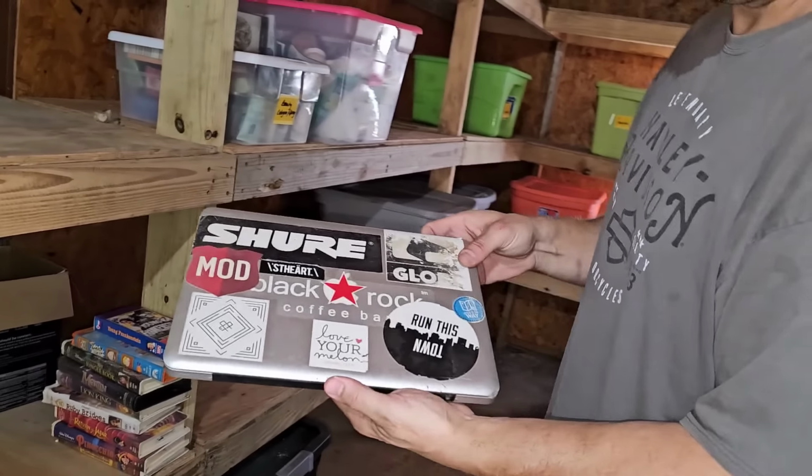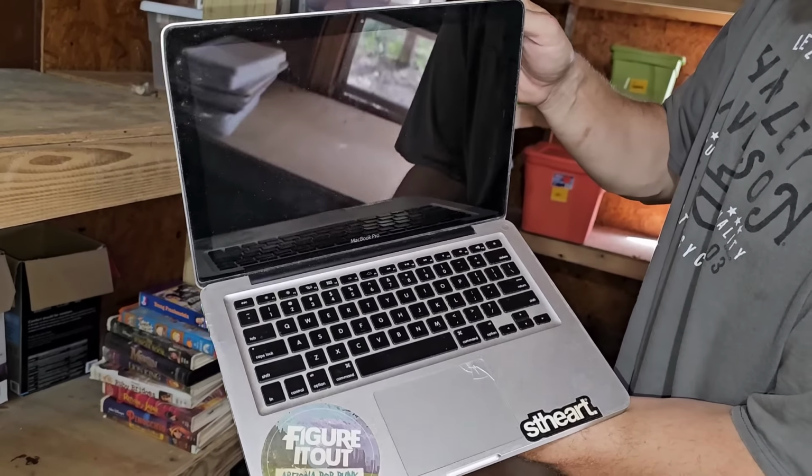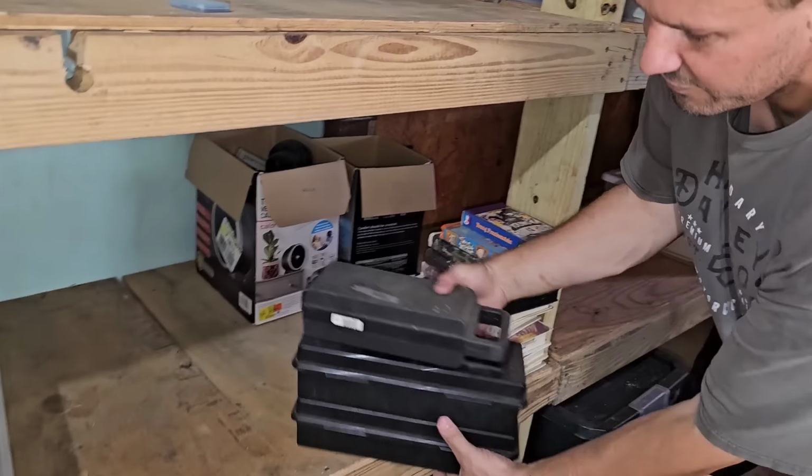Oh, is that another one? This is another laptop. Wow. Do you think we find enough laptops? We do find quite a few. Okay, so there's another one right there. There's Eric, two. You're doing great.